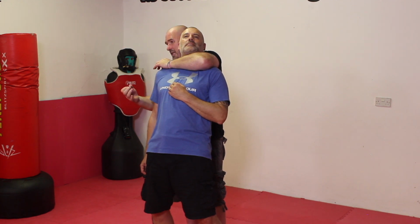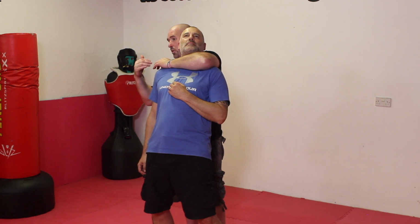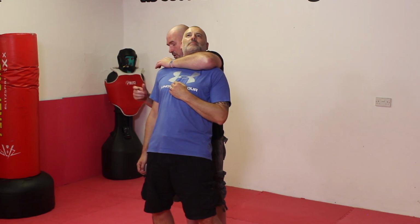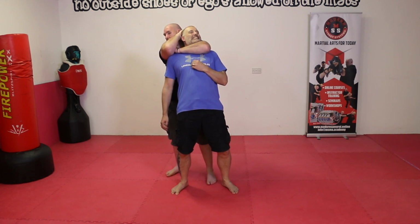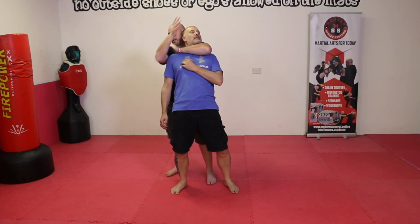Now, if you're going to practice this, guys, make sure that you've got people there to monitor it. Make sure you're with proper instructors that know what they're doing. Don't just try this for a laugh with your mates because it's dangerous, okay? So here, look, wrap, arm, control. Now, Steve's going to tap. I'm just going to put it on slightly. So I'm just going to start to apply pressure. And there we go. So, rear naked choke.